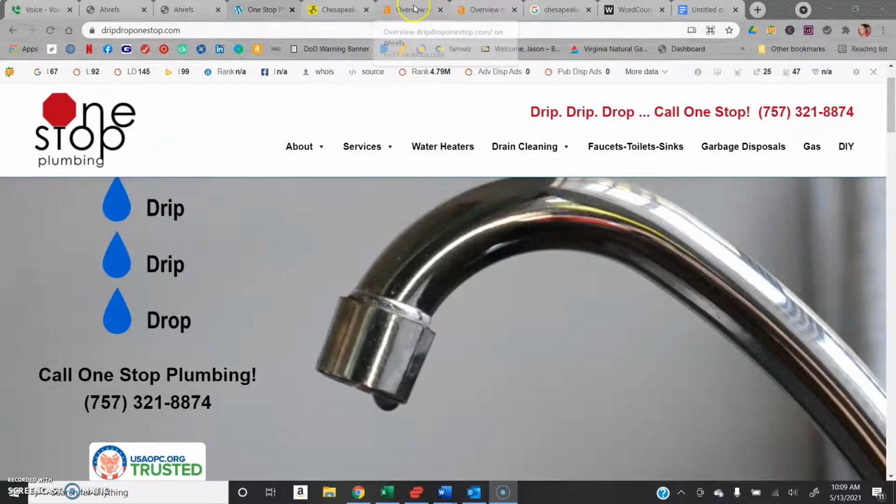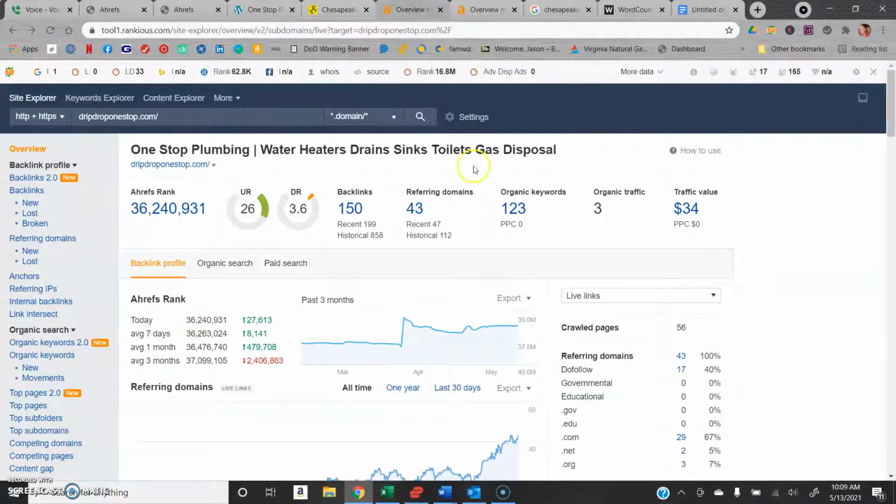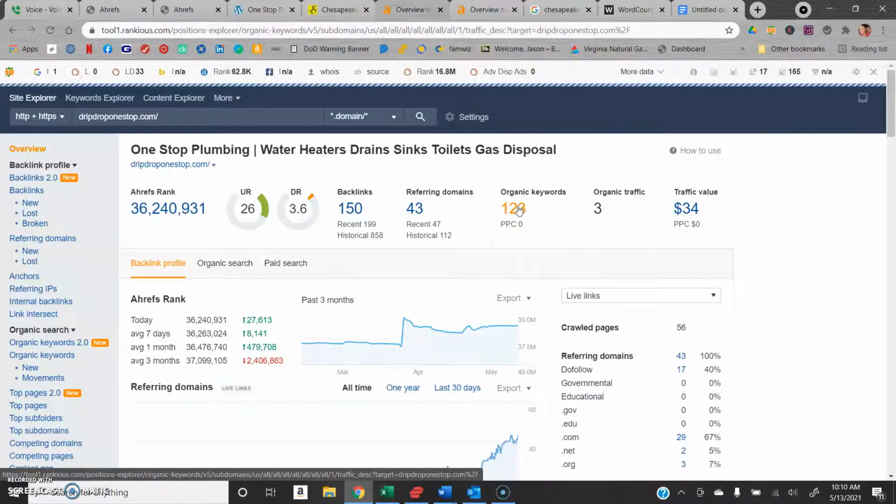So what we can do here, we can go into this little tool I have called Ahrefs. It helps me look into the backside of websites, and this is where you guys are sitting right now. All right. So 43 referring domains. Some people have none, so you guys are going the right direction with 150 backlinks. Okay, but only 17 of those referring domains are powerful, really working for you. And you're hitting for 123 organic keywords, but let's look at those keywords and see what they are.